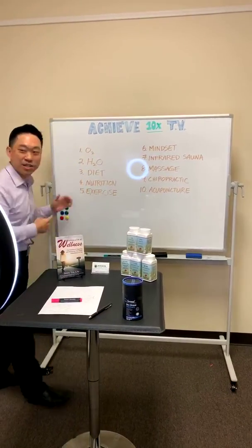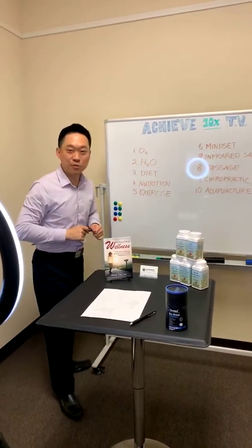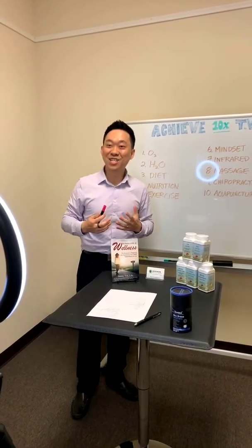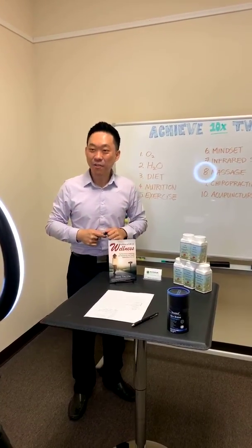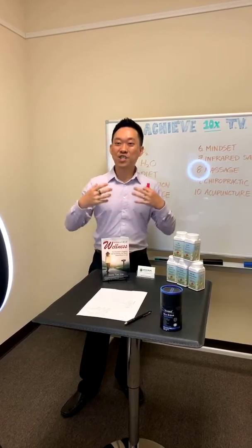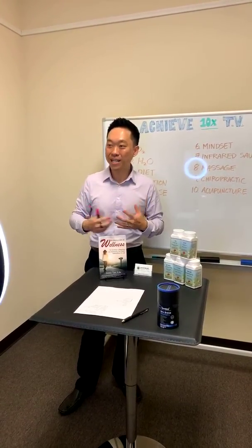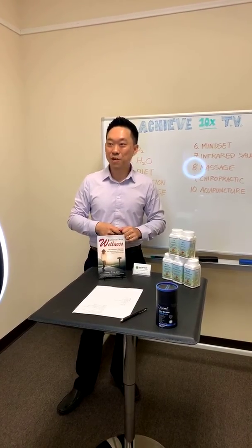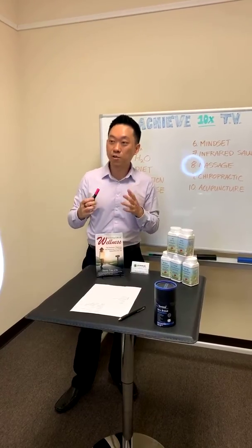The first strategy, if everybody can see, is O2. O2 is oxygen. So oxygen is the most important nutrient your body needs. There's no other nutrient that's more vital to your body than oxygen. Oxygen is a power for every cell. Oxygen boosts your immune system. Oxygen provides the healing powers for your body. Oxygen is number one.